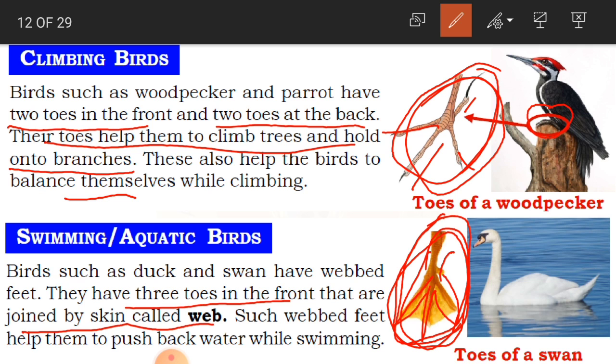Why has the skin been joined? Such webbed feet help them to push back water while swimming. As we said, they can swim in the water like duck and swan. When they swim in water, it is easy for them to push back the water through their toes, their webbed feet, to move forward in the water. Clear children? So aquatic and swimming birds like duck and swan have webbed feet.